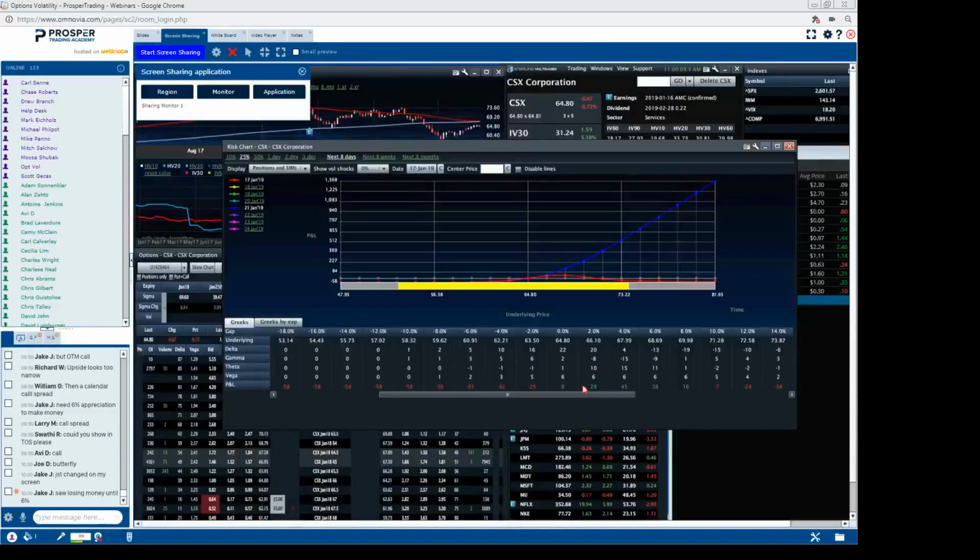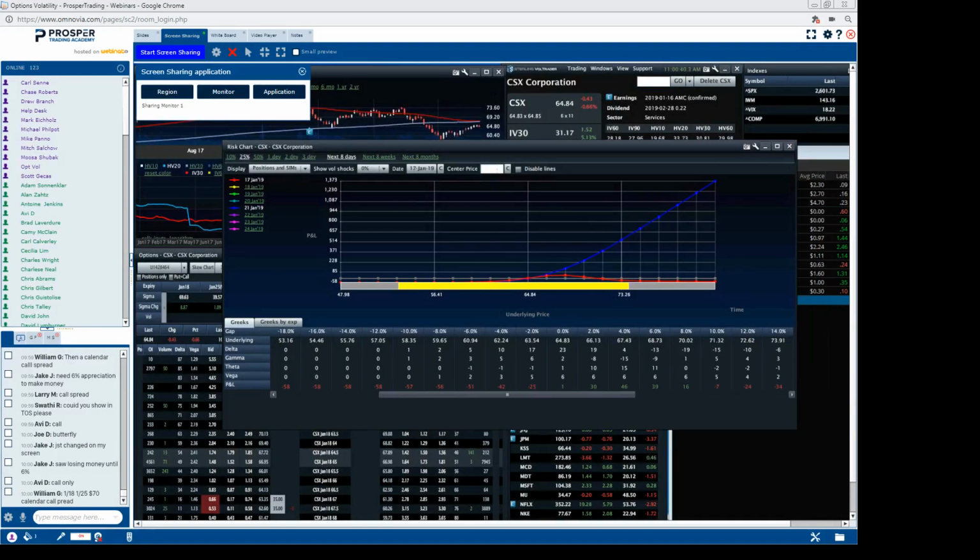Okay, so when looking at a chart like this, if you're just looking at charts, first off, this is obviously an upside type of setup. So that could be just a call spread, it could be a call calendar spread. Okay, why could it not be a short put spread?